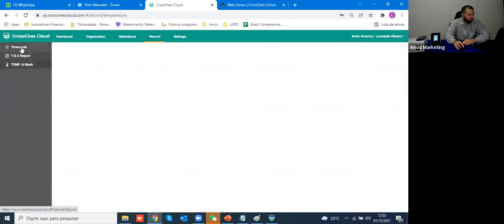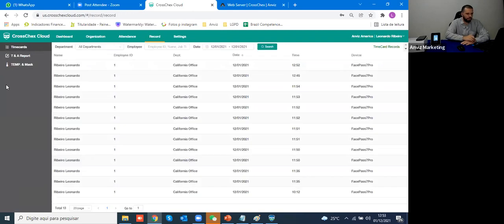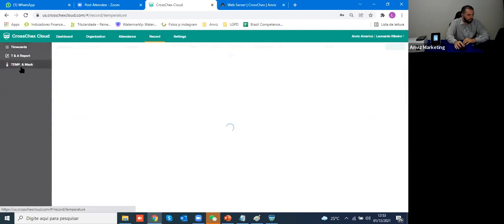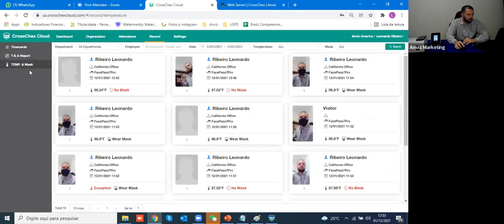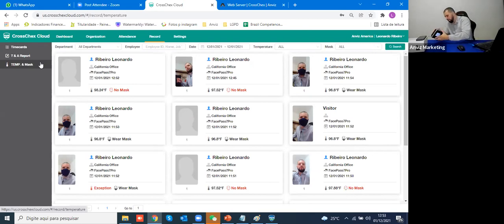So let me change to time cards back. You'll be able to see in real time those new records. So here is the 12:52 record. Let me see if we can see the pictures on the temperature and screening. And here you can see some pictures with a mask and some pictures with no mask to do this kind of management.